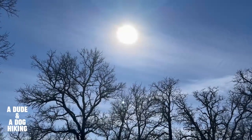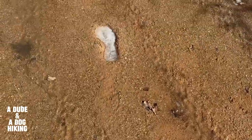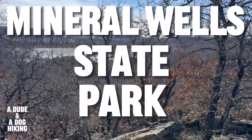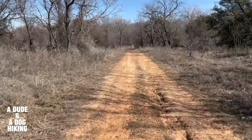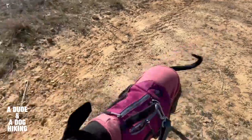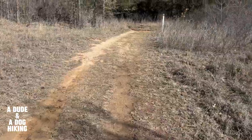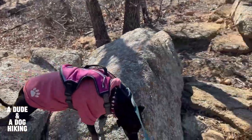This week, Sophie and I found ourselves taking in the chill with icy steps as we were back again at Mineral Wells State Park. Having previously experienced the Cross Timber Black Trail, Sophie and I were excited to explore farther into the backcountry with the Cross Timbers Orange, Maroon, and Yellow Trails. With that, let's hit the trail.